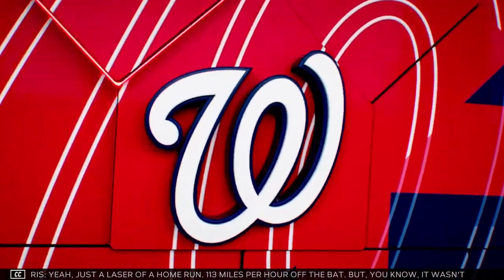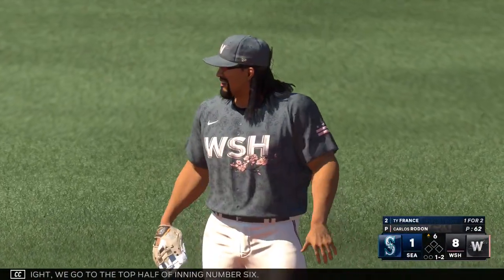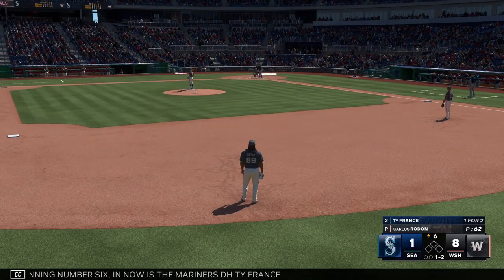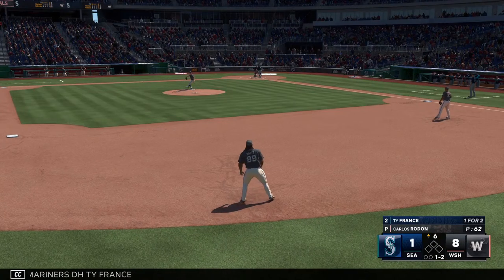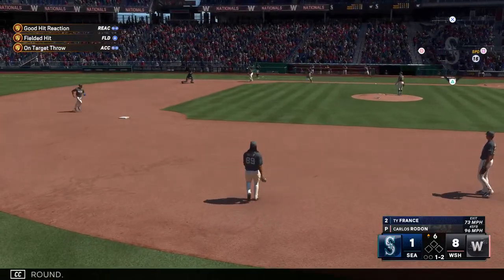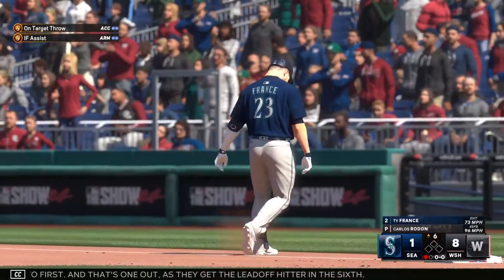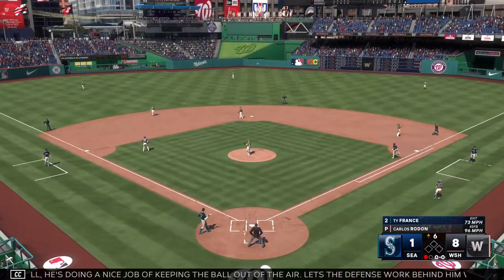That thing was torqued. All right, we go to the top half of inning number six. In now is the Mariners' DH, Ty France. On the ground. Gets it to first, and that's one out as they get the leadoff hitter in the sixth. Well, he's doing a nice job of keeping the ball out of the air, lets the defense work.